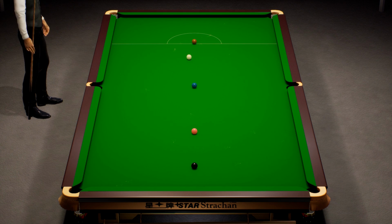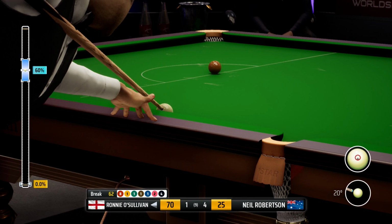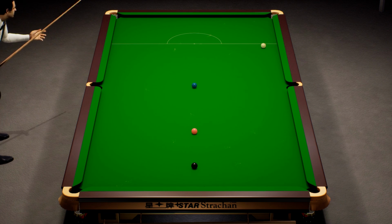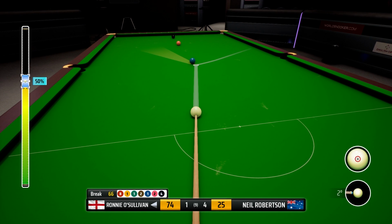Despite being 4-1 down, we've reduced our arrears to 4-2 now. 62. If we can win the next frame, it'll really put some pressure on Neil. Right, who wants an exhibition shot here? What are we going to do? 66. I think possibly blue into this pocket.